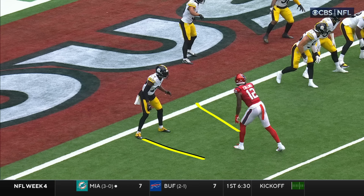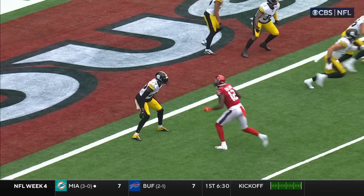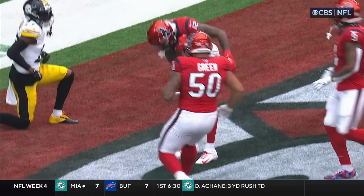Outside leverage, he's going to give easy access inside. And so he's playing outside because of the reduced split, and there's just no presence. He tries to close in on it, but that is a tough route to play.